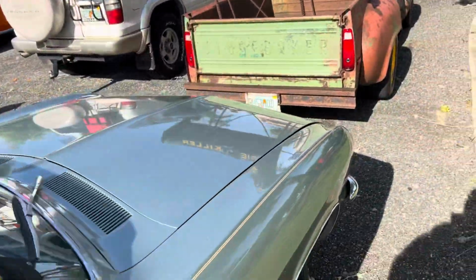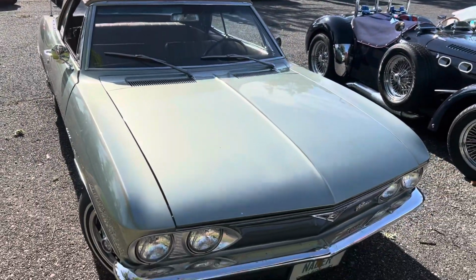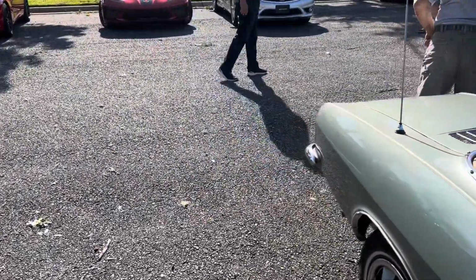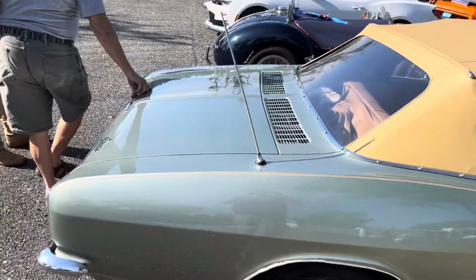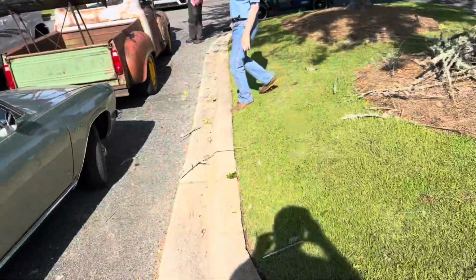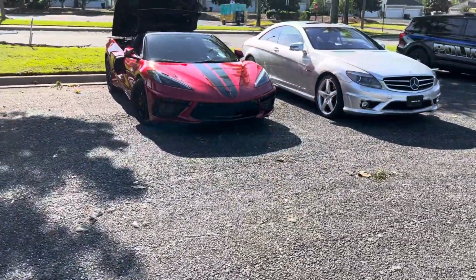And for those of you who don't know the difference between a rear engine and a mid-engine, I'll show you on this C8 over here in a second. But it's basically got to do with the configuration of the engine in relation to the rear axle. As you can see, the engine in this car is here, rear axle is here, so it's behind the rear axle, hence a rear engine. See a mid-engine car over here.